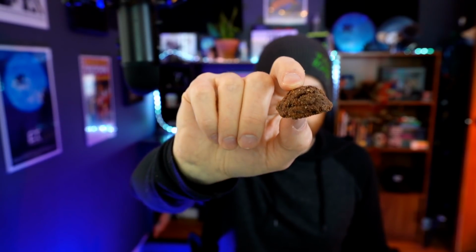So let's try the chocolate chip now. Here we go. Chocolate chip. I'm sorry, not chocolate chip. It's double chocolate. But let's try this one. I don't know which one's my favorite.